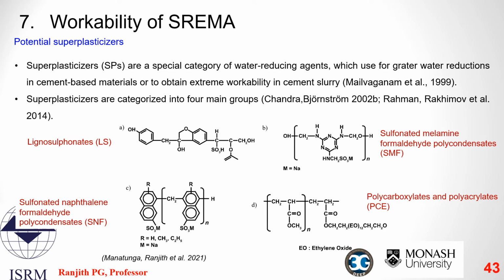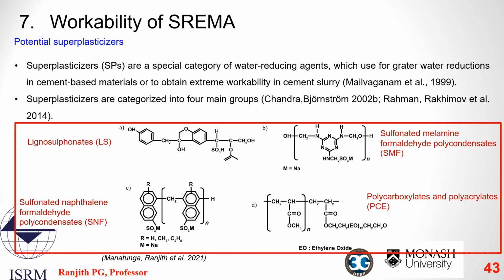The workability of SREMA is one of the most crucial characteristics of SREMA that requires improvement, because the injection of SREMA a few hundred meters below the ground requires high fluidity for a sustained period of time. So in this section, I would like to discuss potential superplasticizers which can be incorporated with SREMA to further enhance workability. Different superplasticizers are shown in the slide and further details can be found in the references given in the slide.